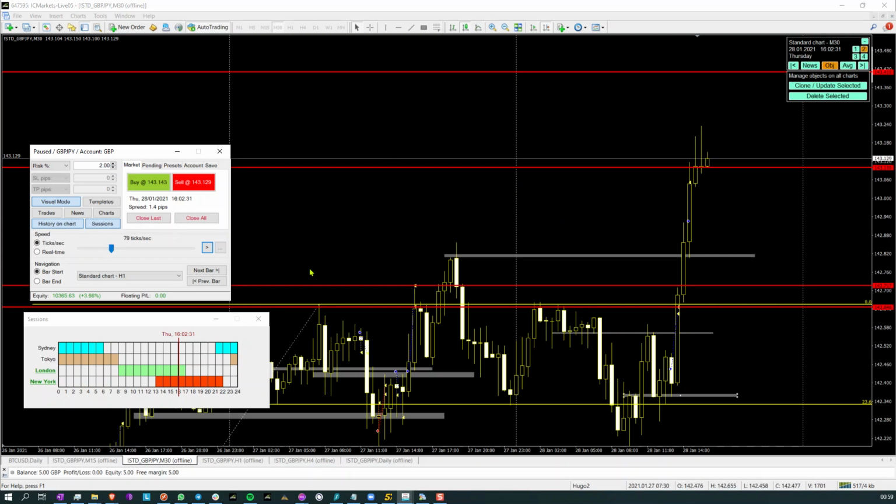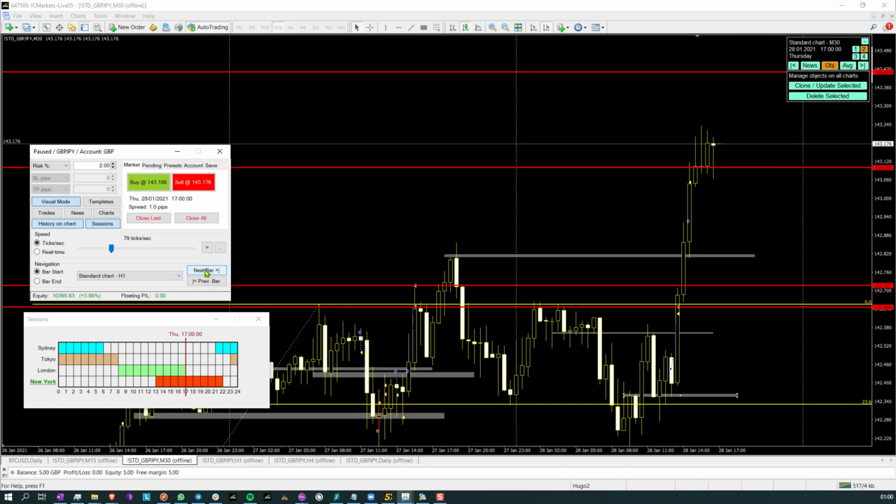So we might be creating some sort of support or resistance to go down. I'm moving to the next candle. This is a no trade day anymore. We are finished. We just finished London, so I'm moving to the next day.